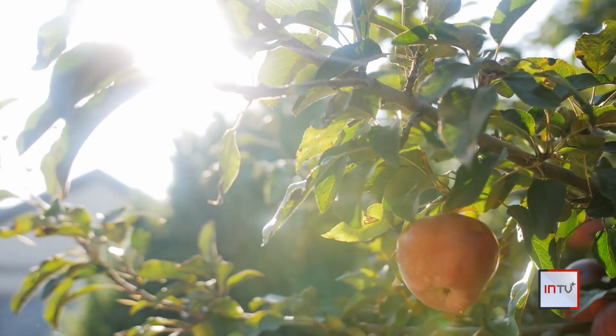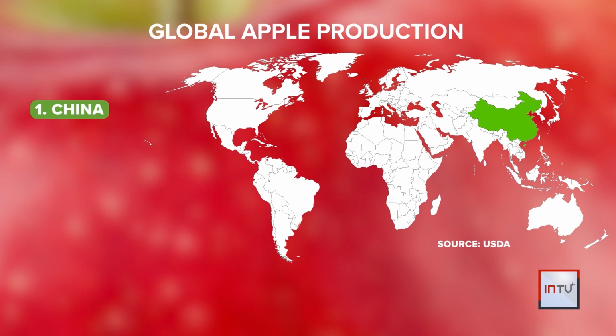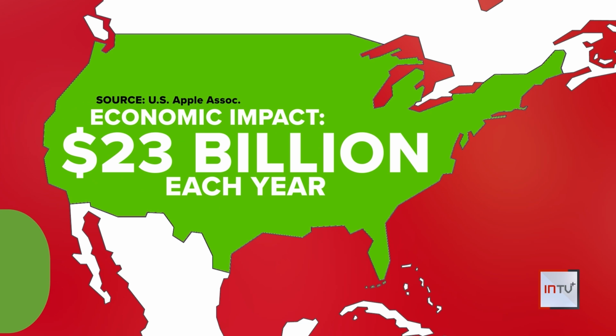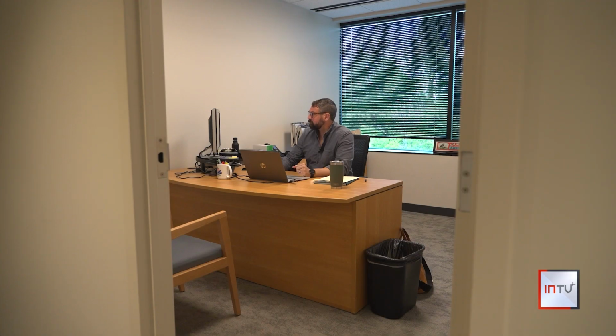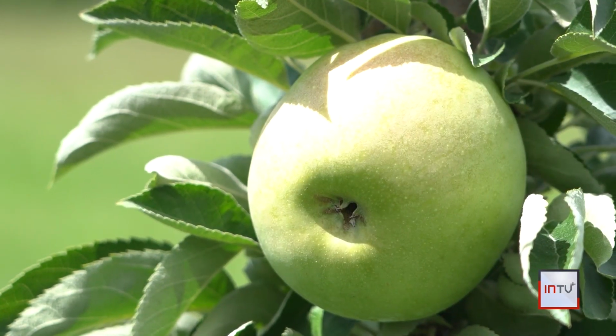2021, there was what was called the heat dome in the Pacific Northwest. Temperatures in the orchard reaching 120, 130 degrees on the surface of an apple really impacted the quality of that year's crop, brought it down about 10% for that year. Also, the pests and diseases that are coming along with those warmer temperatures. This, as the U.S. is currently the 3rd largest apple producer worldwide, with the industry's economic impact estimated at about $23 billion each year. Gerlach says that's why work being done at the University of Maryland and other research programs is so important moving forward.